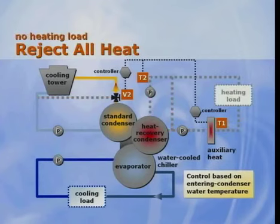On this slide, no heating load is present. Since there is no water flow through the heat recovery condenser, the chiller operates in a normal cooling mode, rejecting all of its heat out to the cooling tower.